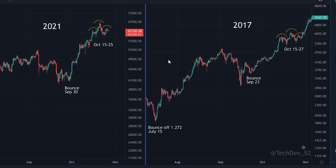Also, something that is very, very crazy is that if you look at 2017, we saw the exact same thing. So in 2017, as you can see here, we had a head and shoulders, kind of similar pattern right here. And what we saw here was not a breakdown from this level.